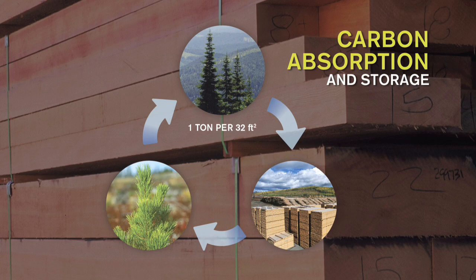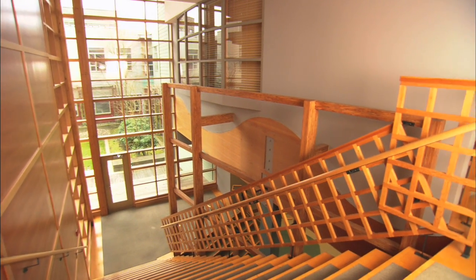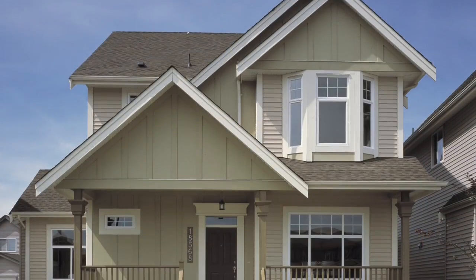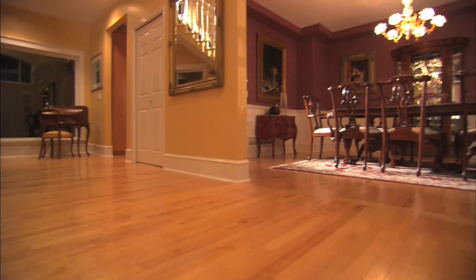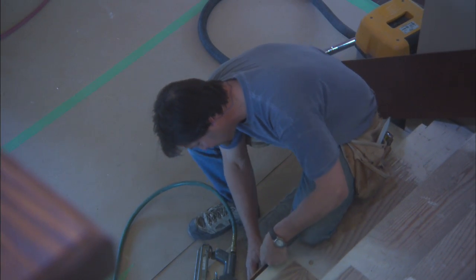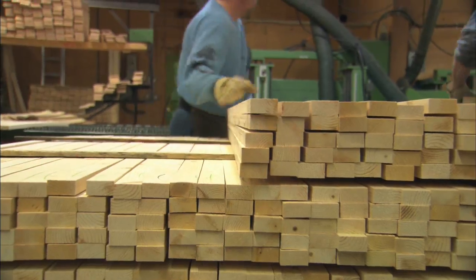absorbing carbon dioxide. Wood offers a low-carbon alternative to other building materials. In North America, a typical wood frame home stores 30 tons of carbon. This represents the amount of carbon dioxide emitted by running the family car for 5 years. Building construction and renovation have a significant impact on the environment, but wood products come with a unique advantage.